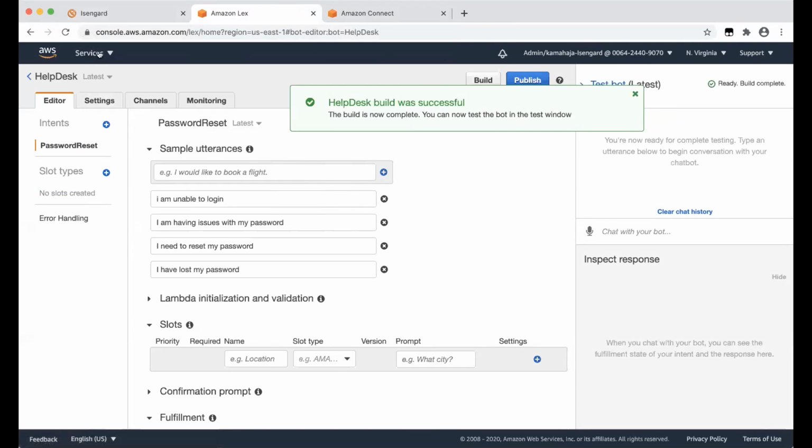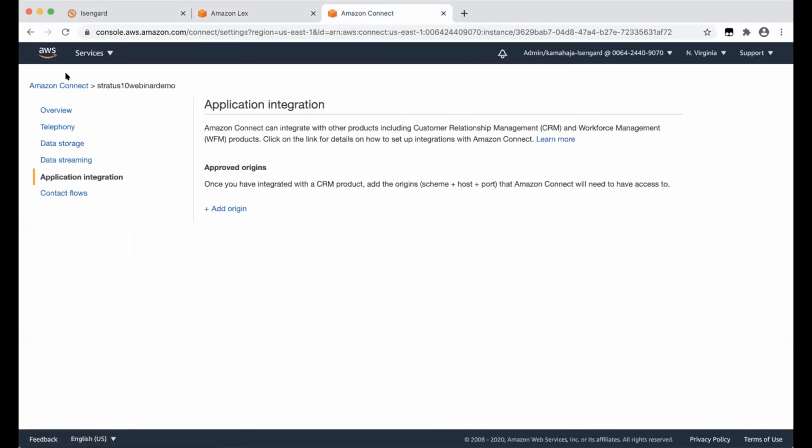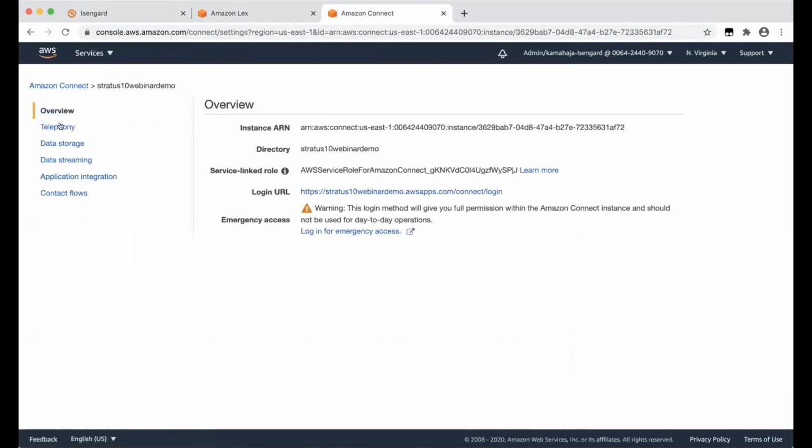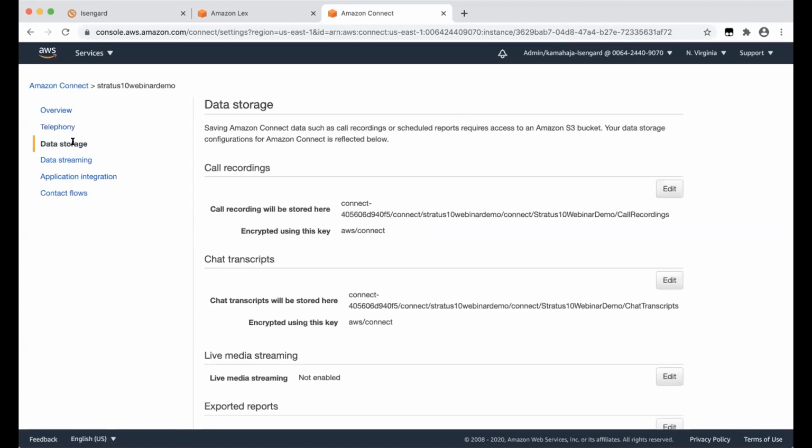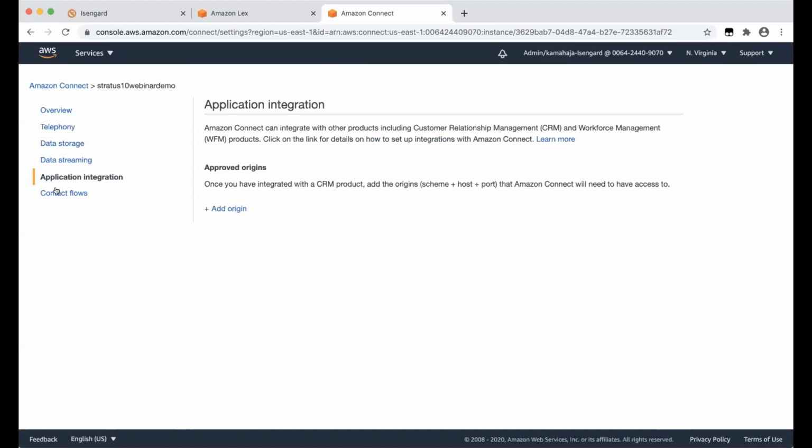So let me recap what I did so far. Like I said, I'm in my AWS console. I had created an Amazon Connect instance. I answered a few questions. I gave my instance a name, Stratus 10 webinar demo. I gave some preferences for incoming and outbound calling. I kept the defaults for the S3 buckets, and that's about it. I gave my contact information so that it can create me as an admin user in the Connect instance. That's what I did to create this instance. It took me under 2 minutes.